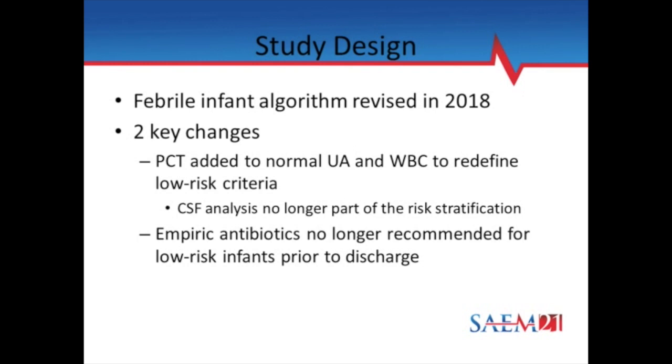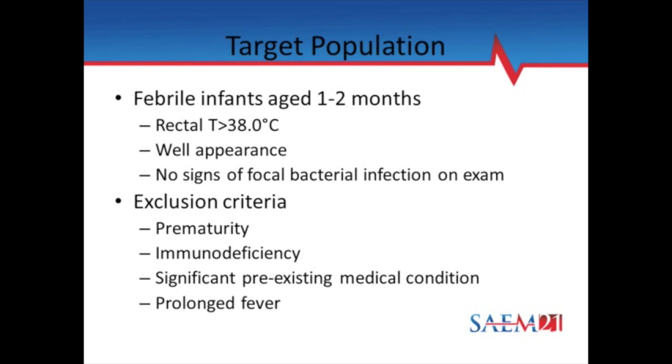These changes reflect our belief that the addition of procalcitonin would define a subset of the low-risk patients who could be managed safely as outpatients without routine LP or empiric antibiotics. We included well-appearing febrile infants aged 1 to 2 months without signs of focal bacterial infection. As expected, we removed patients with other risk factors.